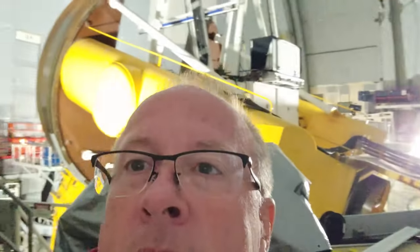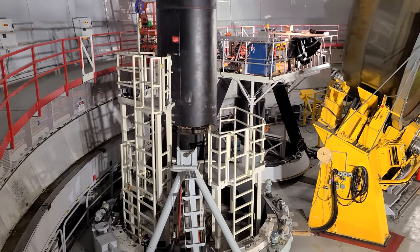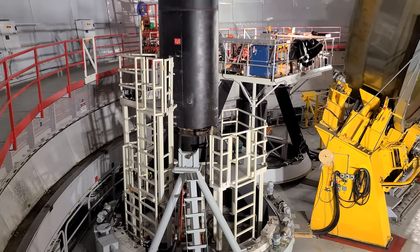Okay, we are up at the summit, 14,000 feet, top of Mauna Kea. We are at Canada-France Hawaii Telescope. And we've had an instrument failure. I'm a little out of breath. I climbed up here. Okay, you can see right down there, the great big black thing, that is an instrument.